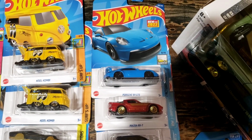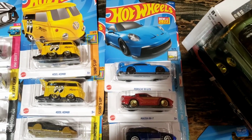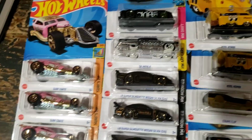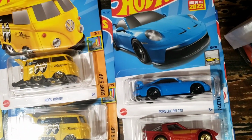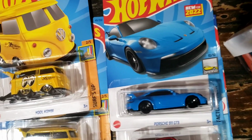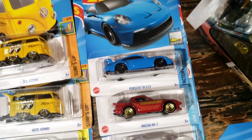I think the first three stores I stopped at, it was mostly older cars, so I went ahead and picked a few up because what I would run into is I would find a treasure hunt that I knew I wanted and really nothing else that I needed. So I would just pick up something that I thought might be halfway popular that was available. So this is one of those pickups, the Porsche 911 GT3. Really good looking car from last year. I didn't need it, but still not a bad casting.